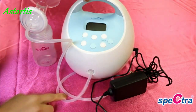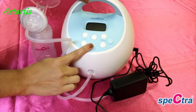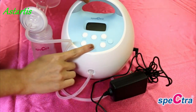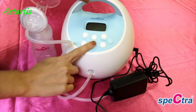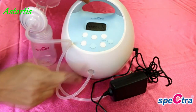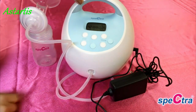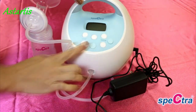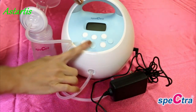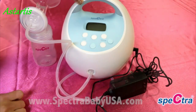For your S2 pump, you will want to hold the power button down for 30 seconds. For your S1 pump, you will want to make sure that it stays charging for 4 hours and then hold down the power button for 30 seconds, releasing and seeing if your pump now turns on. After troubleshooting your power cord, if your pump still does not turn on, please contact us at spectrababyusa.com for further warranty information.